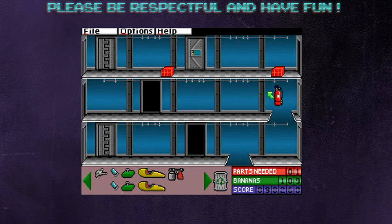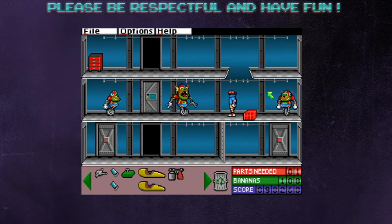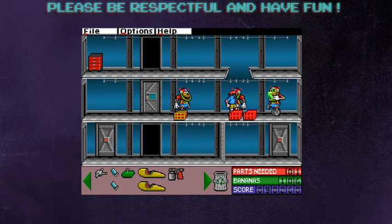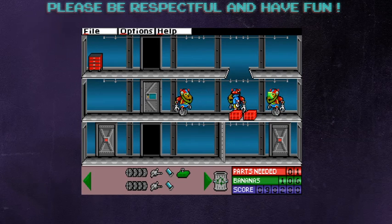It's down the hole. Probably nothing I need. Oh, there we go. These guys are right on top of each other. I don't know if they're coming back. Oh, they're there. Yeah, I didn't think I'd get both. Red paint. Nope. Nothing we need.